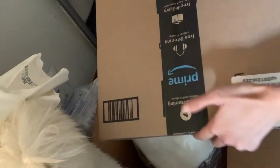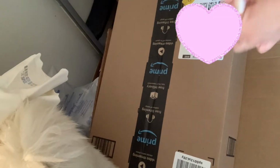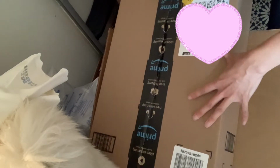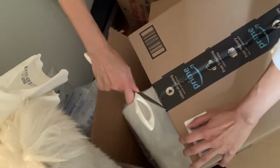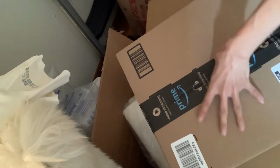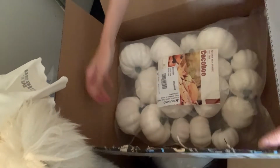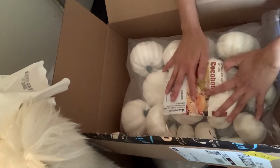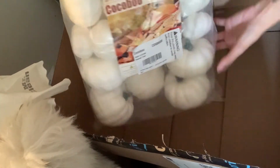Just kidding. I actually just went downstairs to double check and there was another box. So yeah, we get to continue the little Amazon props haul, so that I didn't just show you three items, because what a lame haul that would have been. Oh, okay. There's just one item only in this box. But these are so cute. They're little white pumpkins. It's a really sophisticated autumn decor vibe without being cheesy.